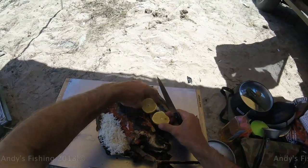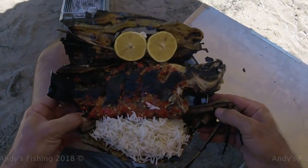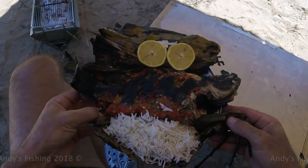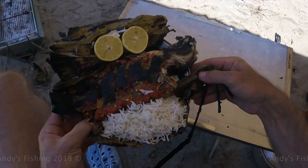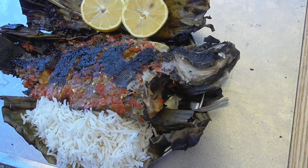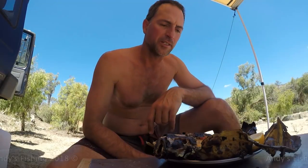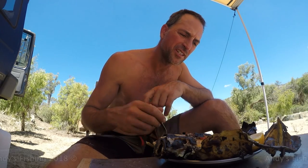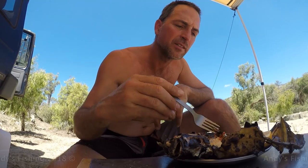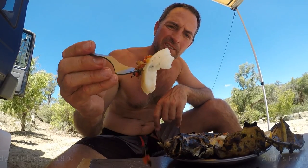Couple of pieces of lemon. Look at that. How is that for a first attempt at banana char grilling fish? I think that's pretty good. Let's try it out. Well, I think the colours are all wrong here. It looks really blue and it's not blue at all. Okay, let's try this fish. Skin's quite tough. That's that type of fish. Look at that. Nice white meat.